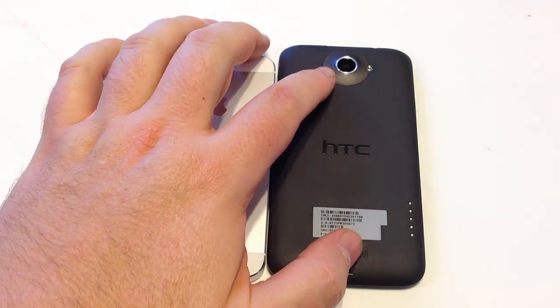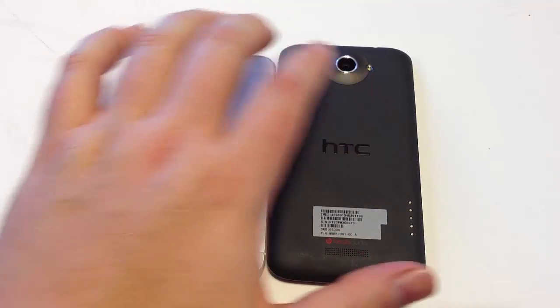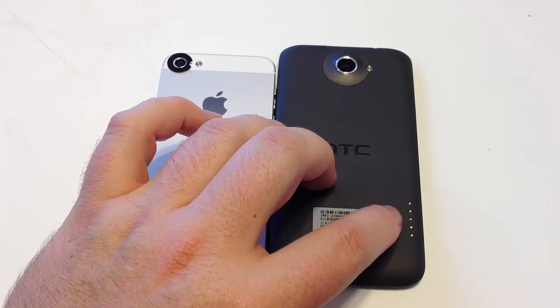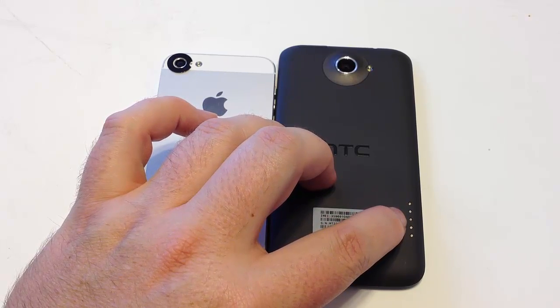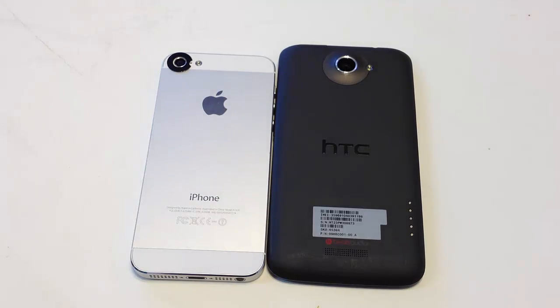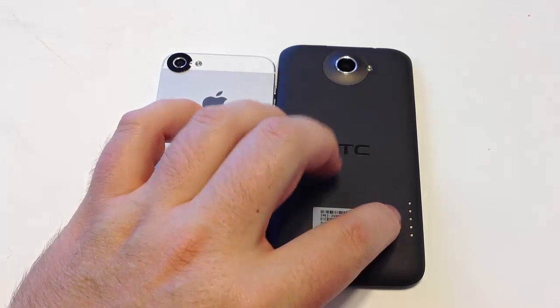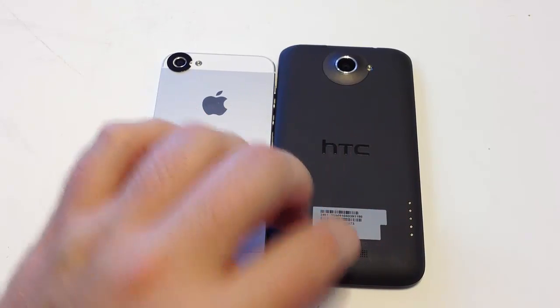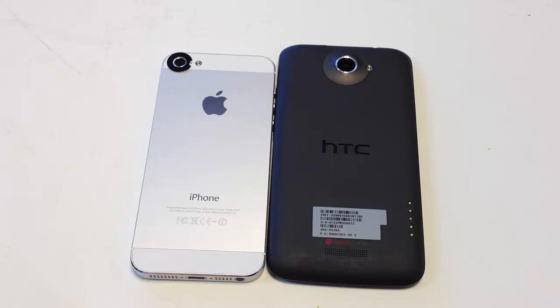So what we have here is your camera eye, your flash, and then down the right side here, there are different sync things that you can plug these into that HTC makes. Basically this is designed to be a charging and sync attachment where you don't have to plug it in necessarily, although you can if you like. But this sync thing is designed to slide into a special sync thing you can buy from HTC. There's a small speaker on the bottom here. Not real excited to have the speaker on the bottom, but it works.